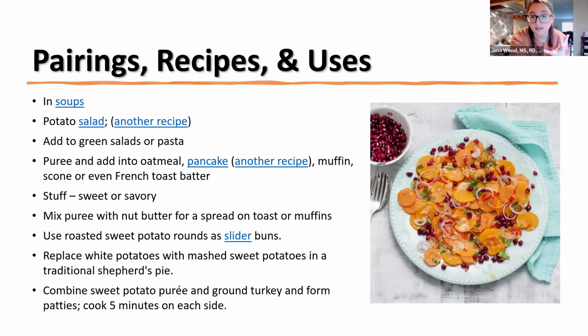Tons of ways to utilize sweet potatoes. This, I think, is a recipe actually on our website that I didn't see before today's class, because I may have made that, because that looks real good too. But in soups, in potato salad, we have a sweet potato salad recipe. I think it's with blue cheese, which I love. Delicious. Added to green salads, which is kind of like what we're doing today, or pasta.